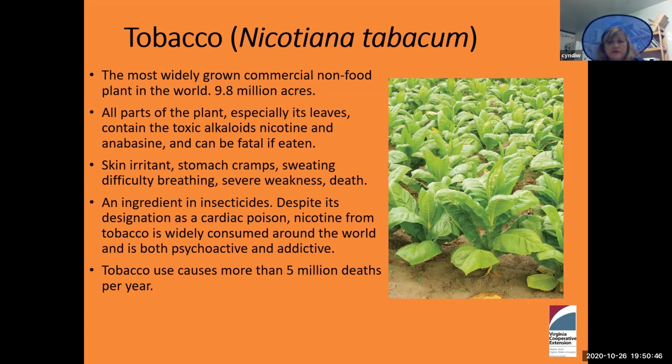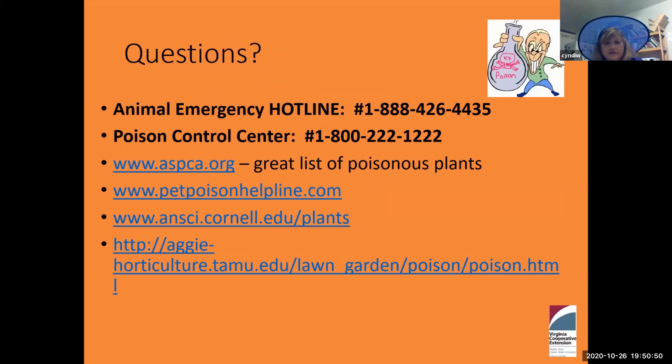Very good one. And then I have listed here, in case you have any problems with any of these plants, where I got my research: the Animal Emergency Hotline, Poison Control, and the ASPCA has a great list of the poisonous plants, including several I tried to mention, but more of the common ones we use in our landscape here. There is also a pet poison helpline that can give you more information. The best thing to do if you suspect it is to call 911 or the Poison Control Center, and try to get an idea of what the plant is, if it is ingested, so that they can get you the right kind of treatment.